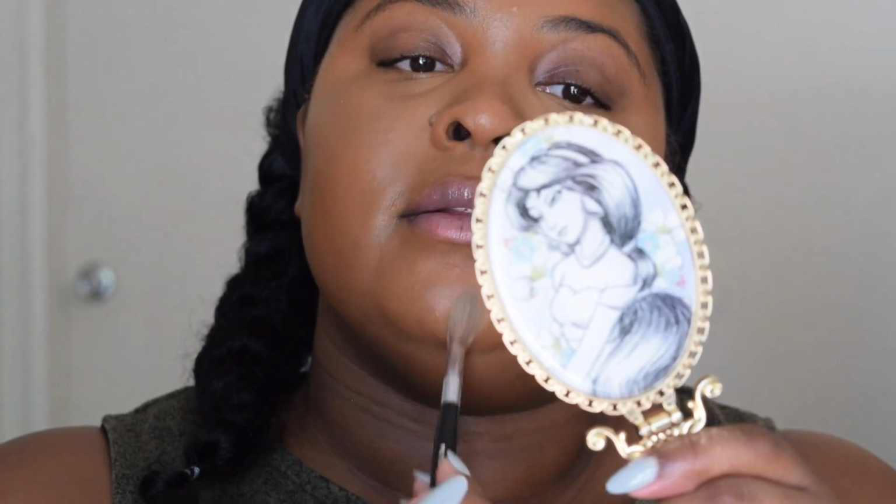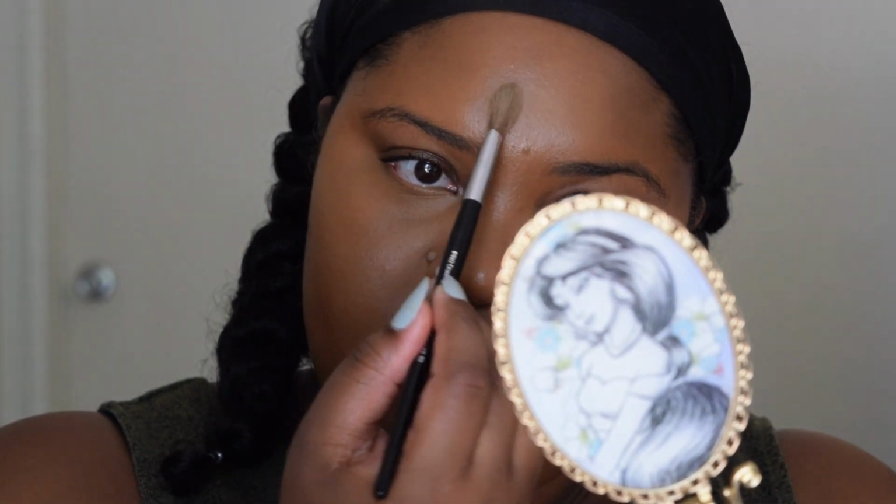I only work out of what's left in the cap after dipping into it per side, just because you don't want a lot of powder. You just want enough to set the area that you have put concealer down. And then I'll go on my chin, and on my forehead.